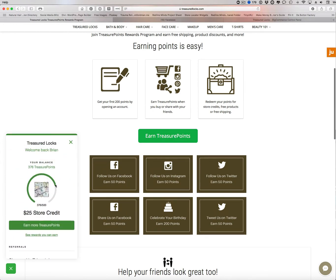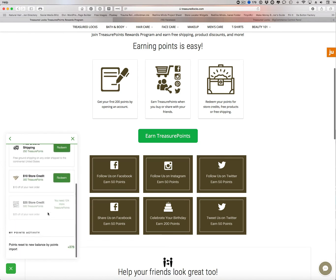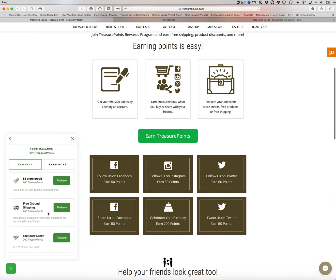The referral program, also the old way to earn points just by buying products. Make sure that you come in and use your points. Click on See Rewards You Can Earn to see which rewards you've already got available to you. So hopefully that answers any questions you've got about the new rewards program.